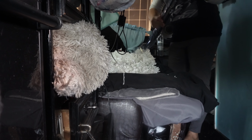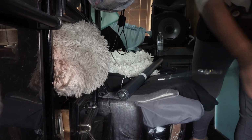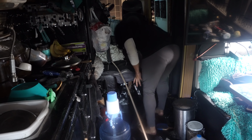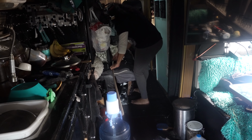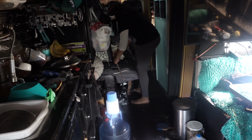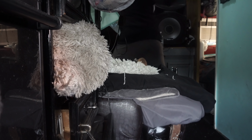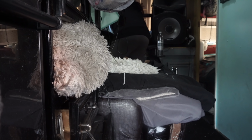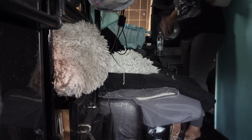Last one. This is the shortest out of all three of them. Last but not least, time to clean up my mess. Cleaned up my mess. I'm definitely glad that's all done.